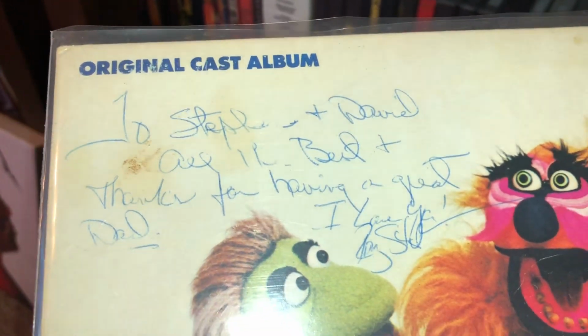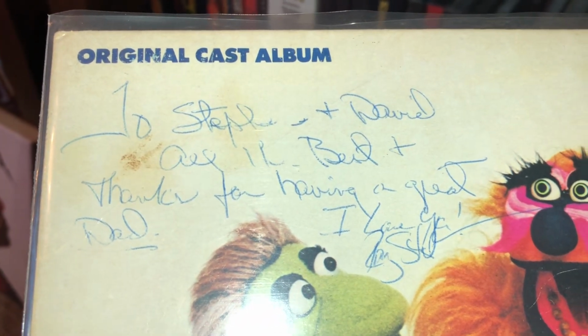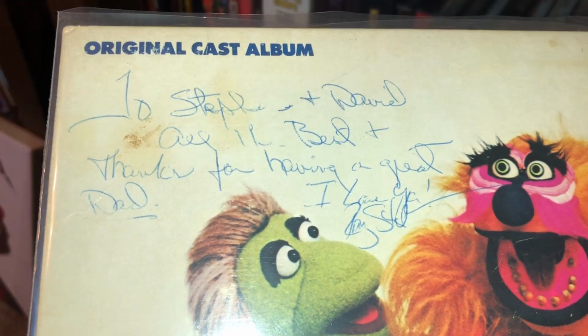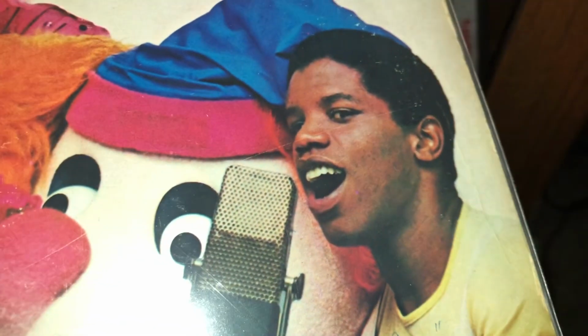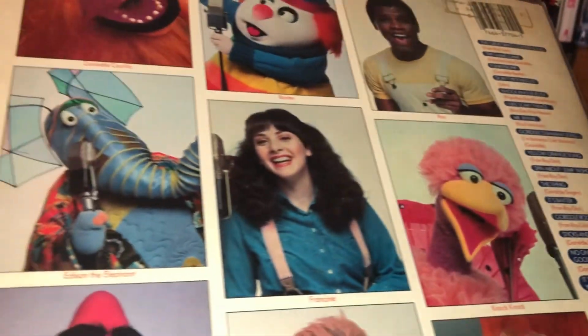I bought this on a secondary market, so this was never inscribed to me. But it says, to Stephanie and David, all the best, and thanks for having a great dad. I love you. His name was Ray. I don't remember what his last name is. Let's see if we can find it here in the back.